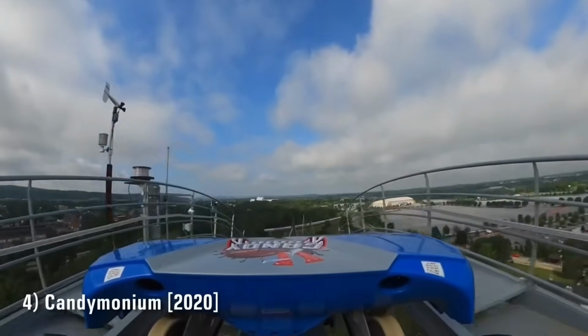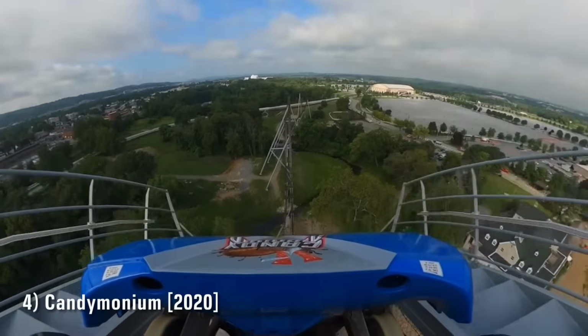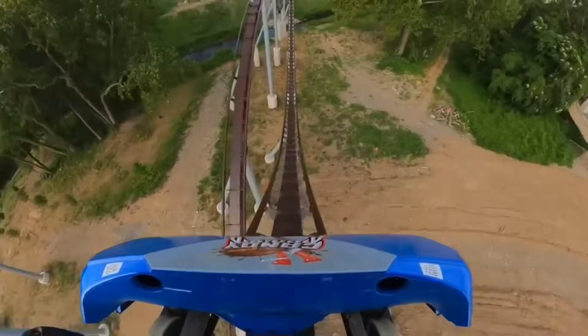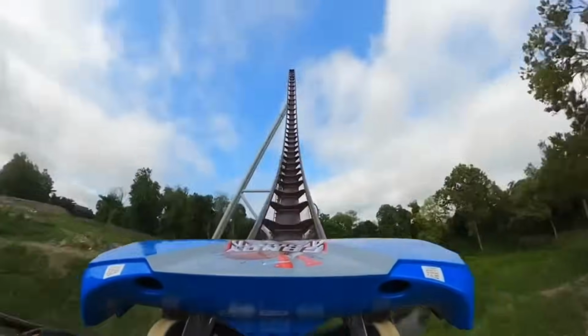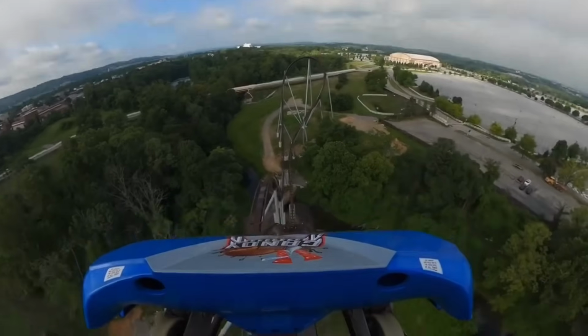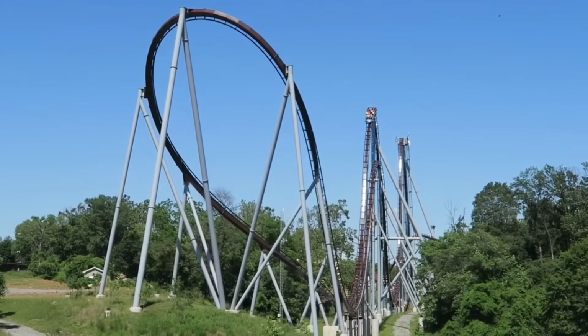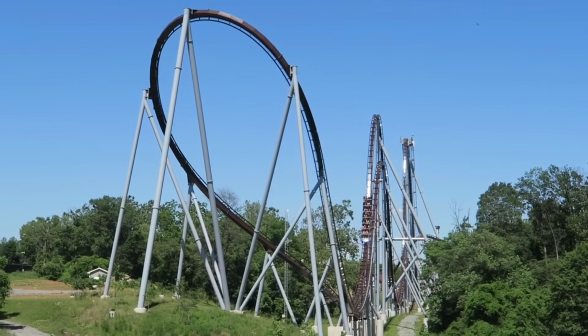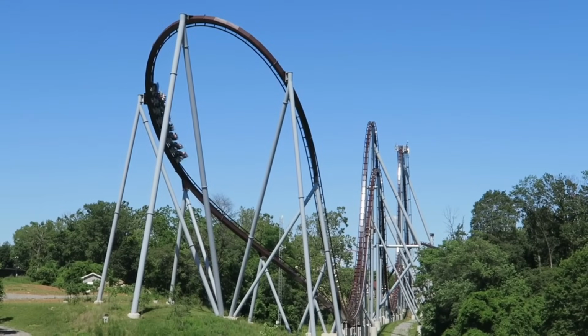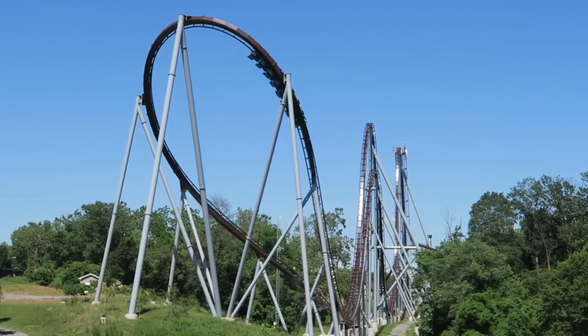Number 4, Candemonium, opened in 2020. Bolliger and Mabillard's Hypercoaster has been one of the most successful roller coaster models ever to be produced. They're known for their sensational moments of float or airtime and perfectly smooth track work. Well, both of those things absolutely apply to Candemonium. It's an incredibly graceful ride, even though it is the park's tallest roller coaster at 210 feet. It contrasts the rest of Hersheypark's intense thrill coasters very well and is just pure fun.